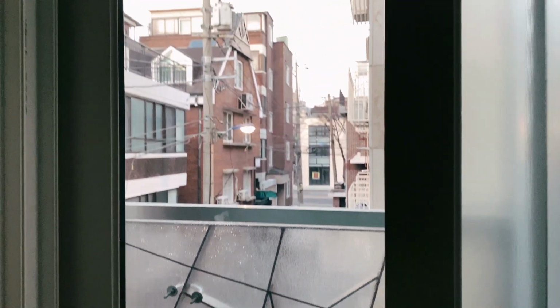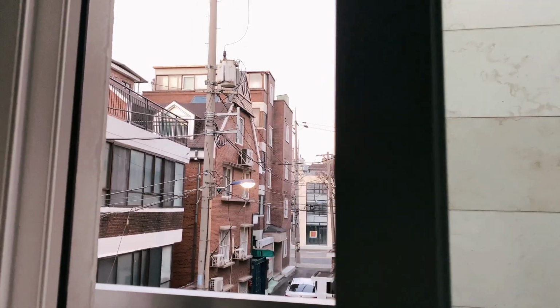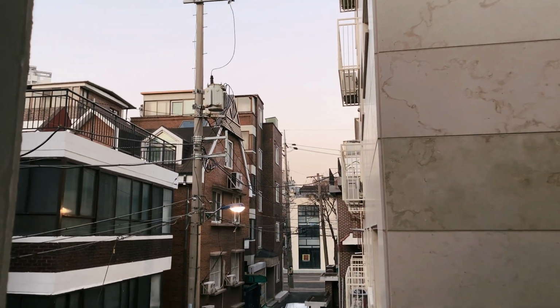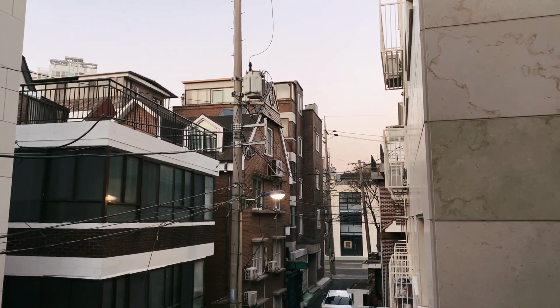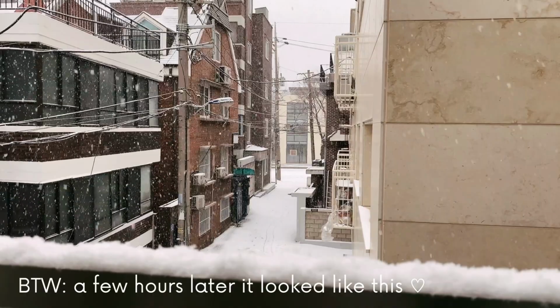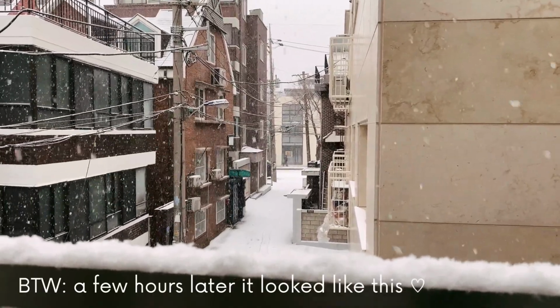In Korea, it's quite common to have this kind of window system. So you have one window which is more blurry, and when you open this one, you have a clear one, because privacy is really important here. The view, I think it's kind of cute. I mean, it's quite residential here. So I really like that, more home feeling and not vacation hotel feeling. I really like that.